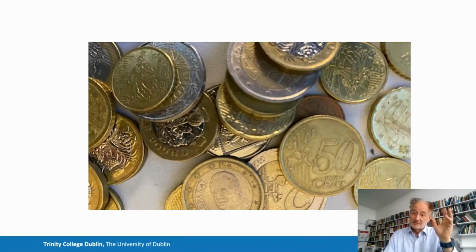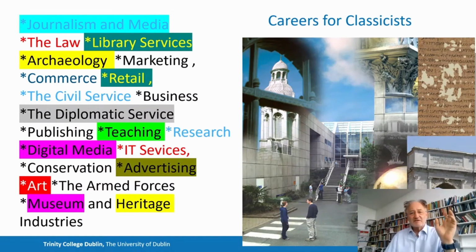And the bills. Well, you can take a look at our track record. Classics students find employment working in museums, in the heritage industry, in archaeology and publishing, in teaching, both in schools and in university, and more broadly. Our teaching develops transferable skills. And this opens up enormous opportunities.